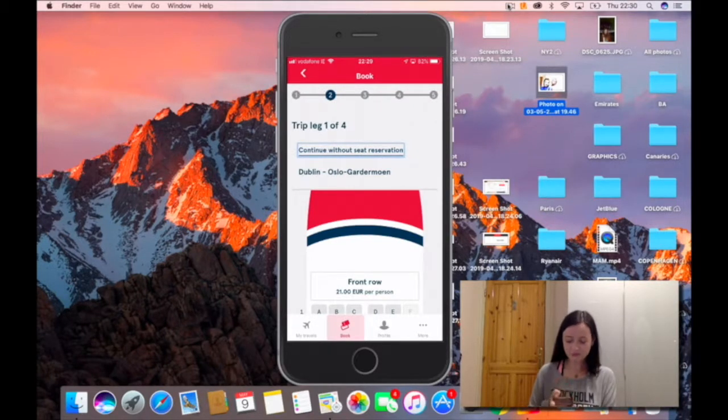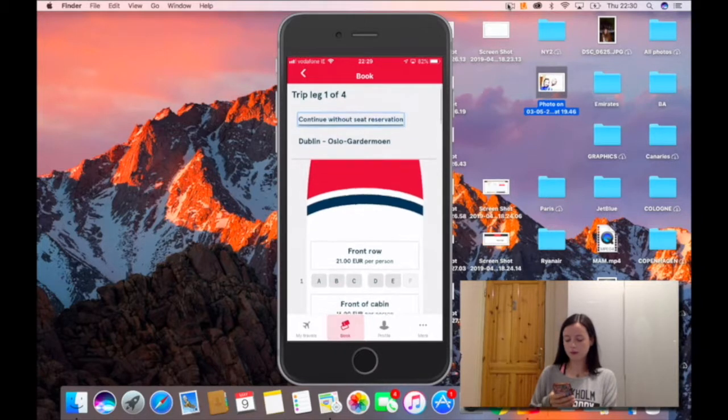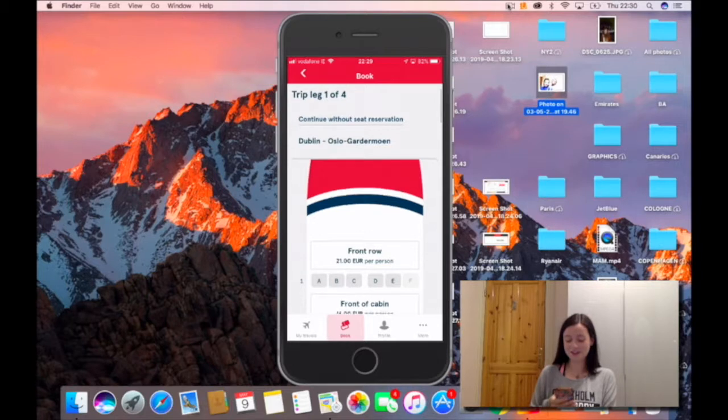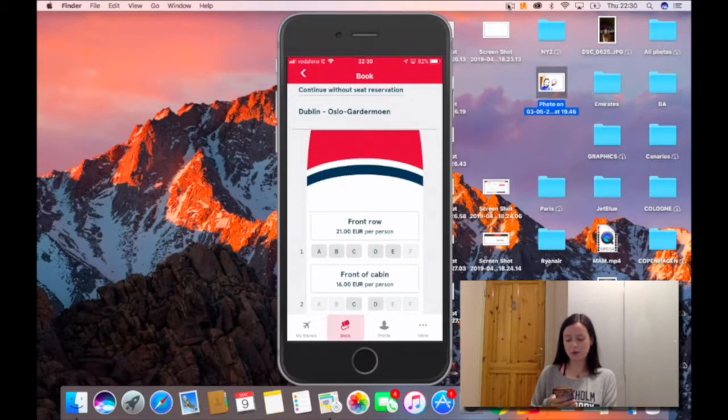old. Okay. So continue without seat reservation. That's nice and clear that you don't have to do that. Because some people don't want to spend the money, and that wasn't a clear option, if at all an option for the Aer Lingus. The Aer Lingus one. If it was an option, it was very hidden. Okay. So this is being more fair that you don't have to book your seat.